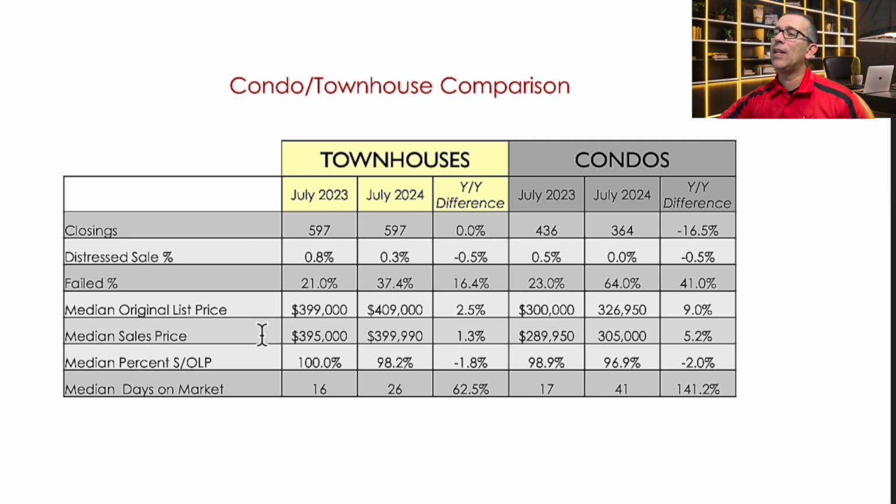Interesting here as we go to the median sales price. Compared to last year, we got $395,000 versus $399,990 this year. Even though it's gone up 1.3%, it's very interesting that it's actually lower than inflation. So if you factor in inflation here, townhomes from July of last year to this year have actually gone down in value a little bit. Quite interesting to look at that number there. Another one to definitely keep an eye on when it comes to the trend of the market and where it may be going.